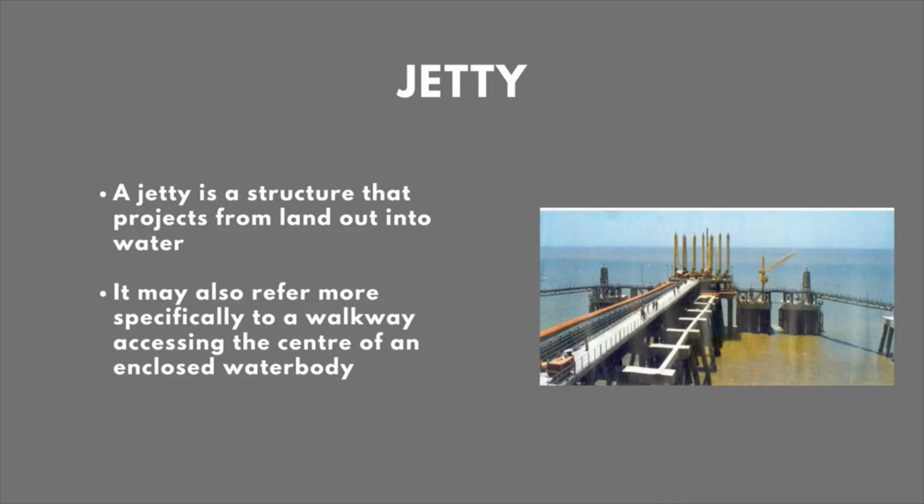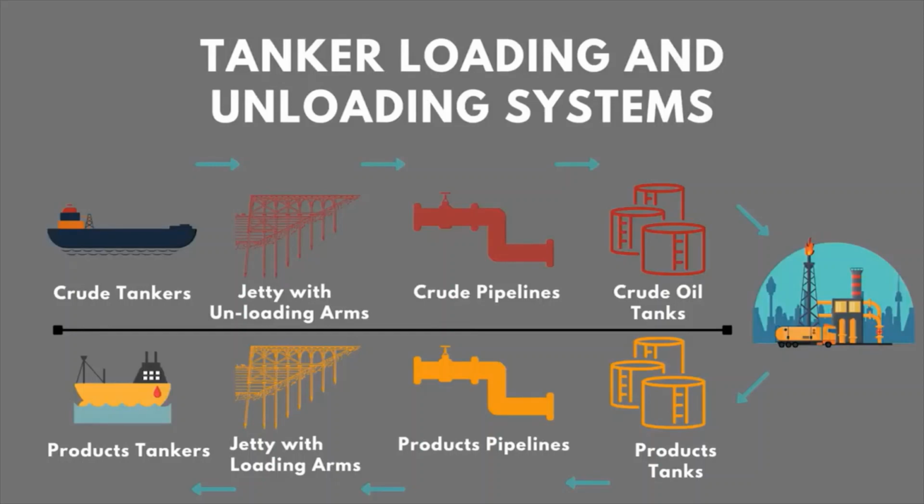Let's try to understand more about how the unloading or loading of crude oil in port takes place. On the top of this slide, you can see a diagram where the crude oil tanker is unloading the crude oil parcel to a refinery. Primarily the crude oil tanker carries large amounts of crude oil from a long distance, comes to the port of the refinery, and as soon as the ship arrives at the destination, with the help of a pilot, it will be brought to the jetty.